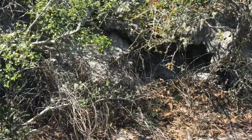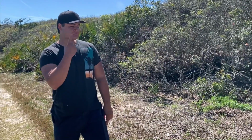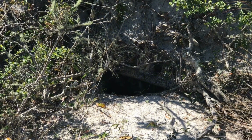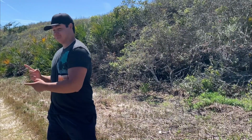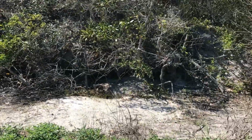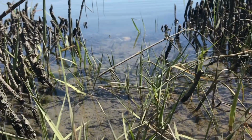Check these holes out. I suspect that at least one of them is a gopher tortoise burrow, especially this one. I hope we can find some. It's pretty hot today. They probably already basked and are hiding now. I don't know, but anything is possible. More holes. I wonder what we will find.